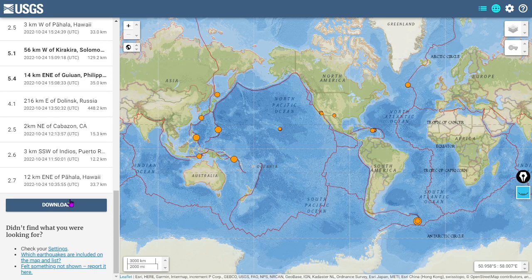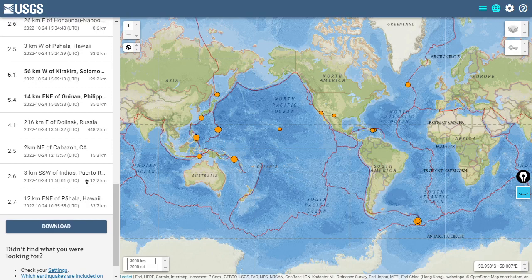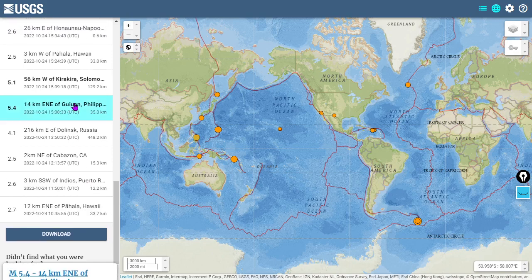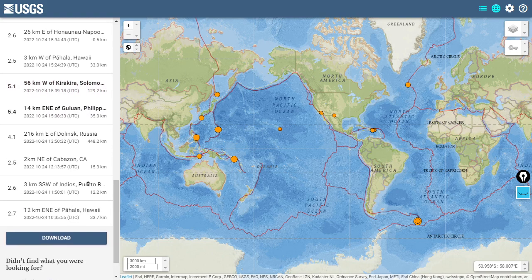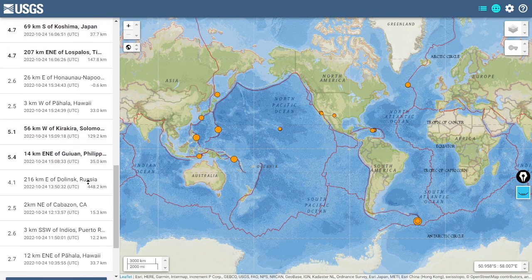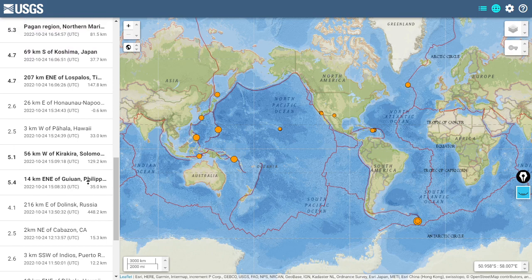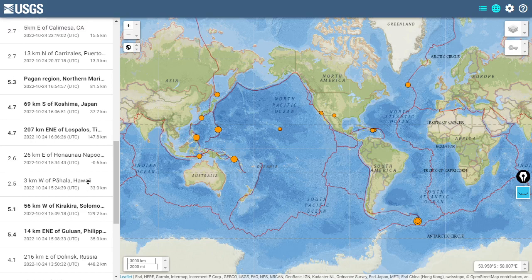It's been a very low number of earthquakes over the past 24 hours. Is it the calm before the earthquake storm? Let us know in the comments what you think. There was a 5.4 at the Philippines. There was a 5.1 at the Solomon Islands. A very low number of earthquakes here showing up in the list, though. Northern Mariana Islands also saw a 5.3.